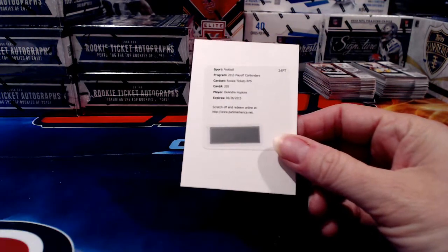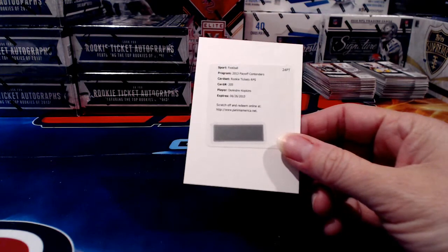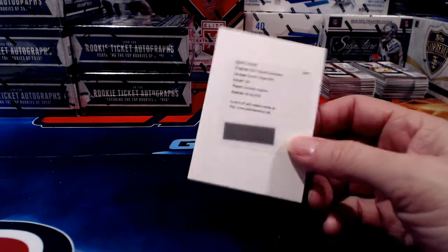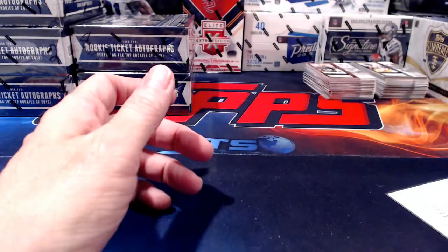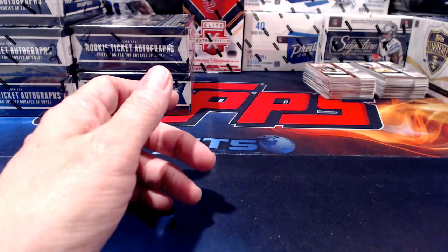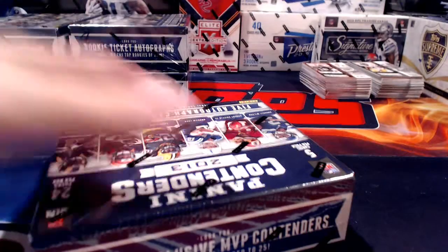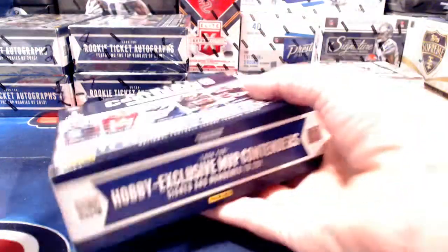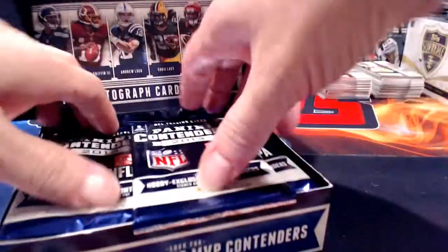DeAndre Hopkins, nice. It's going to be for the Texans. We will, of course, go to the checklist on this because Panini does have all of their checklists available. So we'll go to the checklist and verify that at the end of the break. But I'm pretty sure we all know that DeAndre Hopkins is going to the Texans. That will also tell us when we go to the Panini website what that card's going to be numbered to, which is nice.